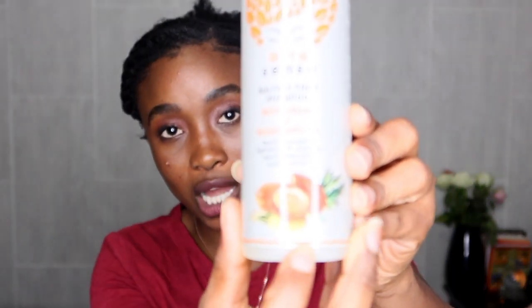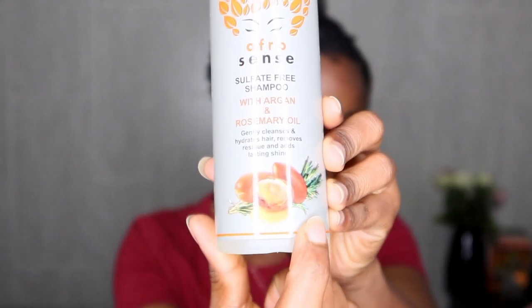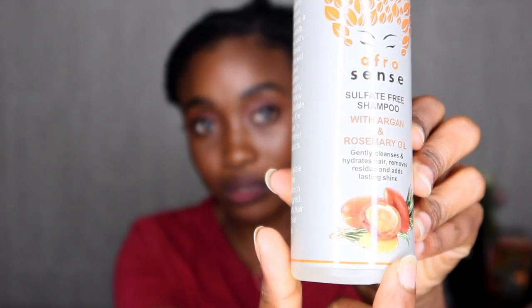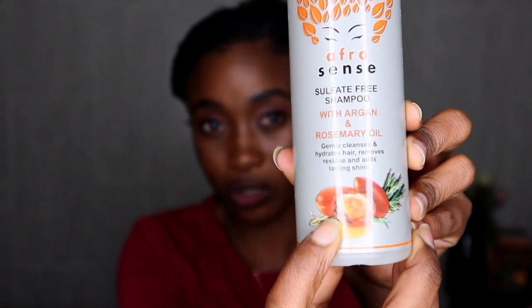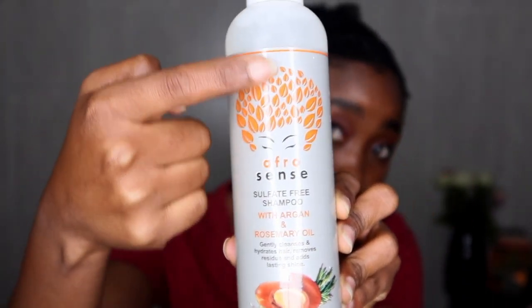The packaging is great. The only thing that I would say they should improve on is, I'm going to show you this picture over here. This picture is not high quality, and it looks very stretched out. Whoever prints Afrosense things must not stretch these out, because this does not look like quality, which is annoying, because this looks really nice.